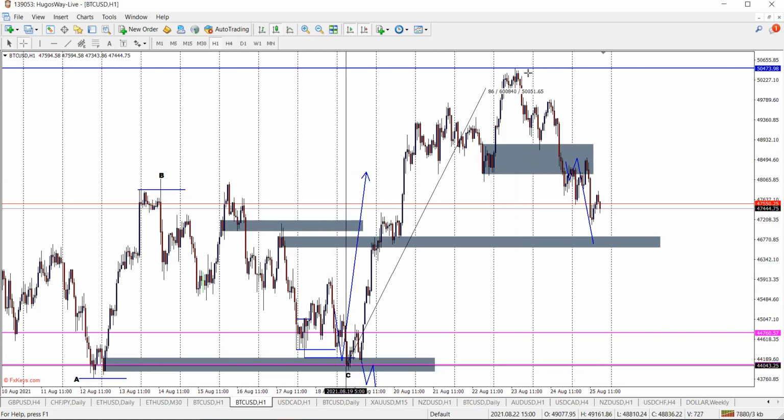Now, from A, B, C, and D, we've had a massive D swing all the way up to the 50K mark. So as a trade, it was an absolutely fantastic trade. The risk to reward on this was, we're looking at 23.7 pips for 645.7 pips. So the risk to reward on here is at least 1 to 30, if not more, but a massive gain. So congratulations if you captured this trade.